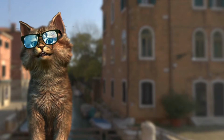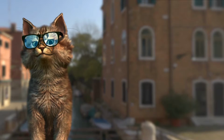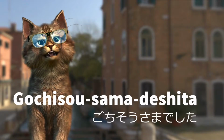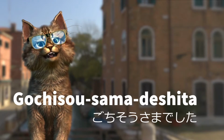After finishing meals, people say, Gochisousama deshita, with hands together. This gesture is also to thank people for a meal at the end.